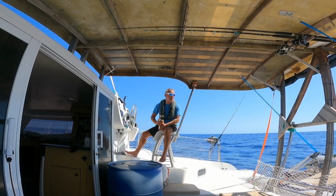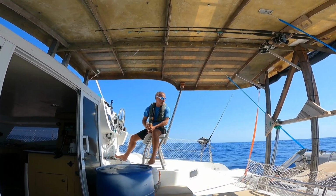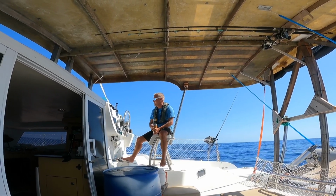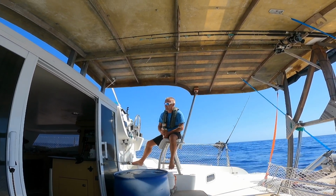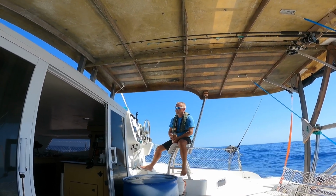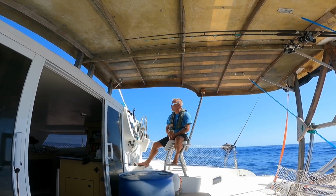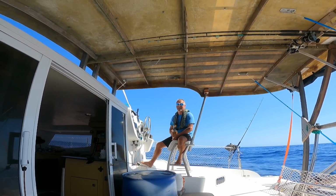Yeah, so good so far. Everything seems good, secure. Nothing seems to be wobbling around, engines are performing well. We're holding a steady, I'd say, an average of about 7.2. Surfing down some of the waves at 8.4, but yeah, it's all good. Nice and comfy. Hopefully it stays the same.